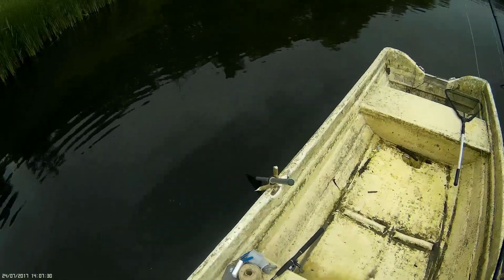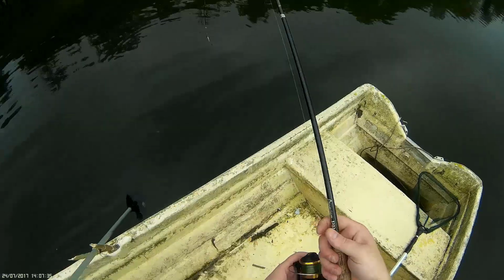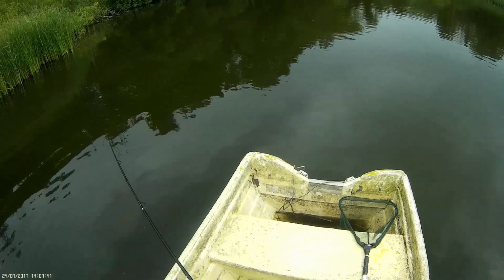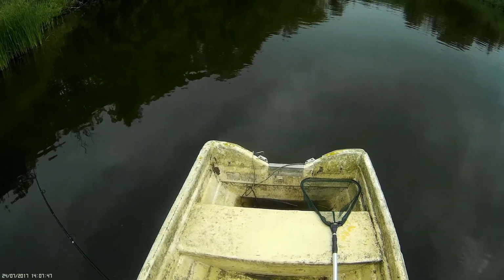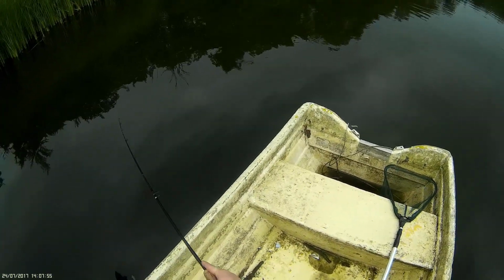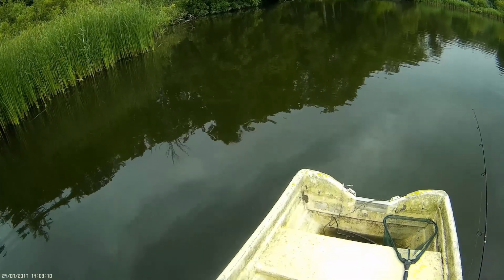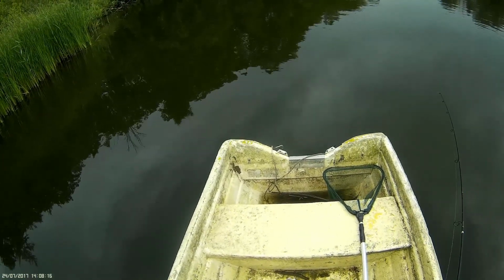Just had a fairly good pike on a small spinner. He jumped off right in front of the boat. I'm using a spinner a little bit bigger, and hopefully he will come back. I would say maybe 2-2.5 kilos, so a nice fish to land. Oh, nibble, perch, come on big guy. Nibble. Come on.